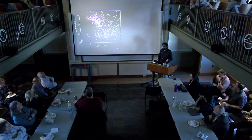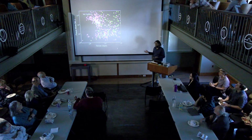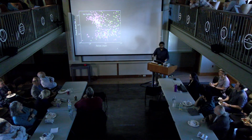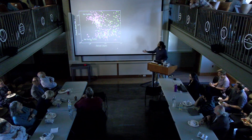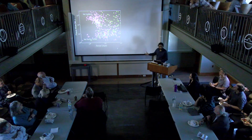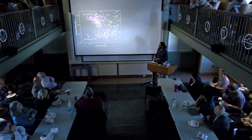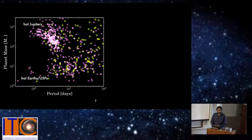You'll notice a few familiar faces within this population, including the hot Jupiters. These are planets around the mass and size of Jupiter, but are on incredibly short period orbits, less than like 10 days or so. You also see this emerging lower mass population of these very hot planets, things that are up to around 10 times the mass of the Earth, which I've called hot Earths. Sometimes when they're short enough in orbital period, they're called ultra-short period planets. But in between those two populations, there doesn't seem to be anything.